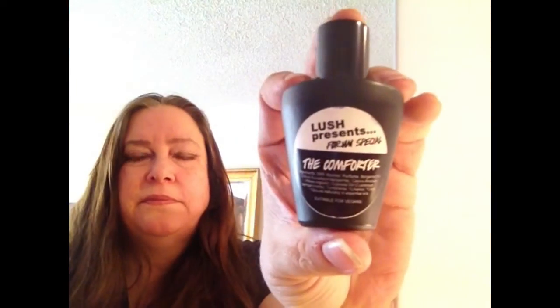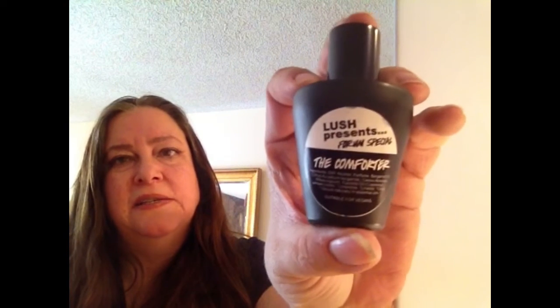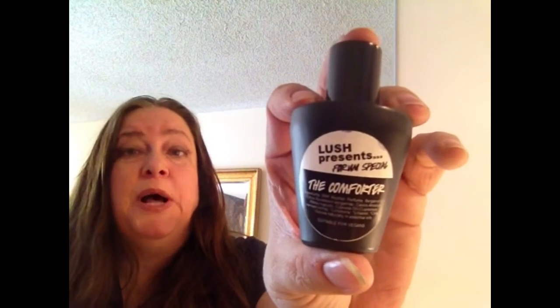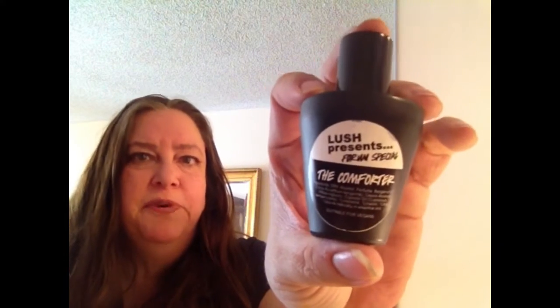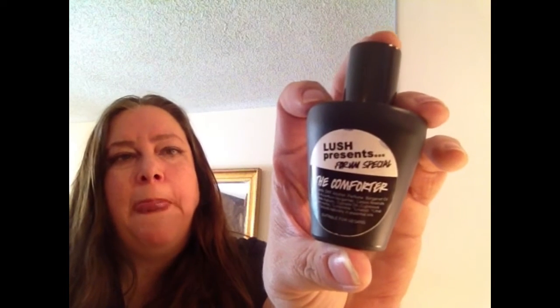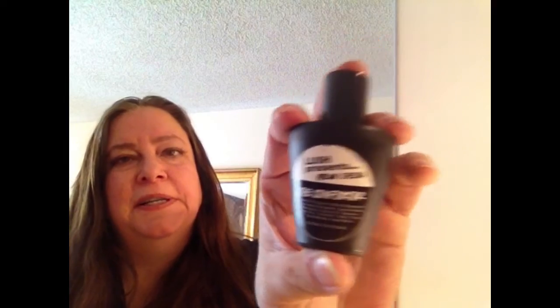The next one is the Comforter. This was made many different times, and thus there are many different bottles of Lush Comforter perfume, and this one just happens to be in the black bottle. The bubble bar that Lush sells currently in their stores is dark pink and white swirly, and it's kind of a bigger bubble bar.